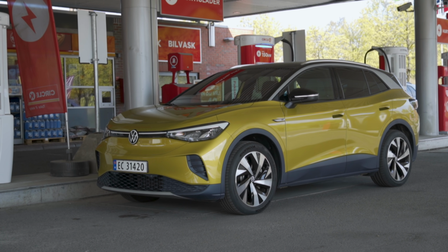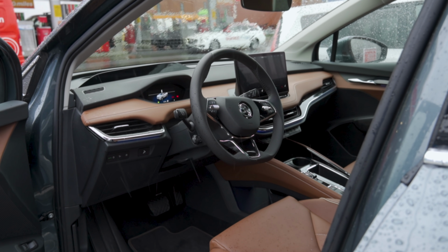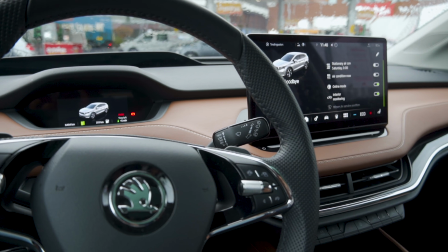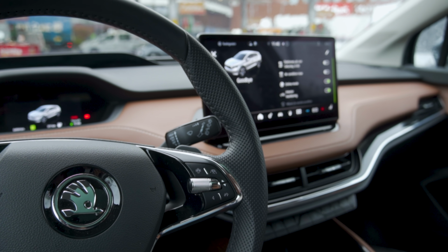And guys, before we start with the test, I just want to say I've had the ID4 for a week and then I've been in my e-tron and the Polestar 2 just for a few days before picking up this car. And hopping into this car, this is so much closer to something like an Audi e-tron or a Polestar 2 in quality, in materials, in luxurious feeling than it is to an ID4. This really is a completely different vehicle.